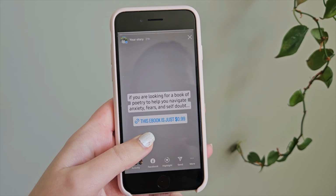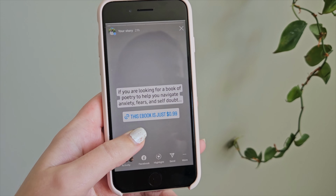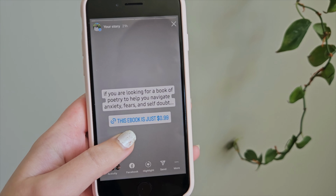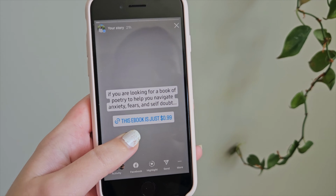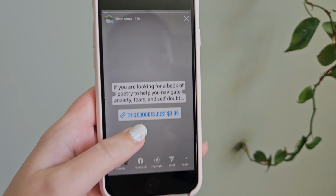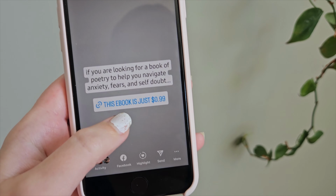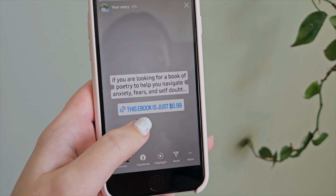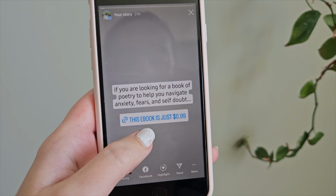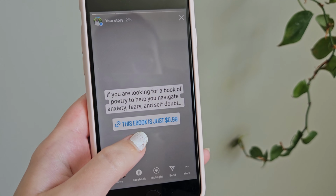But what I've been doing lately is linking to my book, but not revealing which book I'm talking about. In the link sticker, I put "this ebook is just 99 cents," but I didn't say which book I'm talking about. This book just happens to be on a random sale right now, and so I wanted to call attention to that. So this has been adding a little bit of intrigue for me, saying this book is for you, or check out this book, and not explicitly saying the title. And I've noticed I've been getting 5 to 6 times more link clicks than I normally do in my stories.